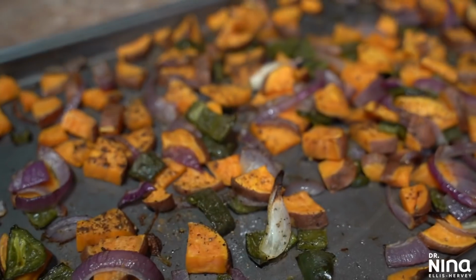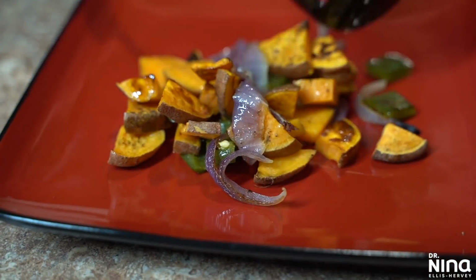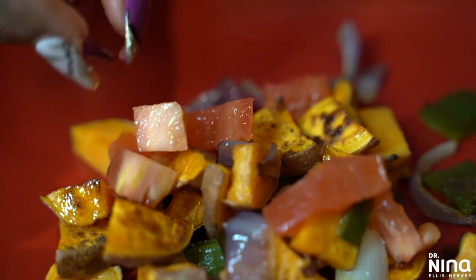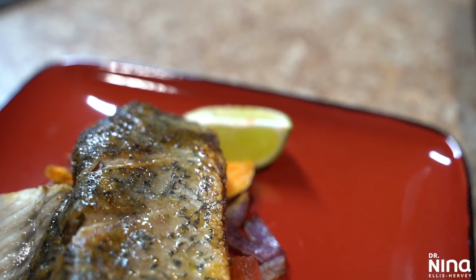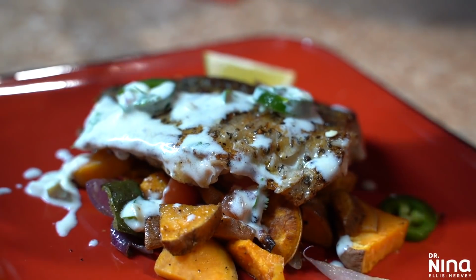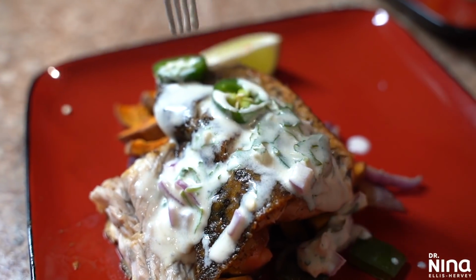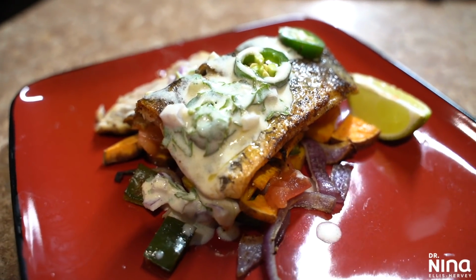Y'all, it came out so delicious, and those roasted vegetables smelled so good with the onions accompanied. It was to live for. I won't say to die for. And then plating everything was just so beautiful, and I was really interested in trying this because I want to try making stuff like this on my own, and HelloFresh gave me some great ideas.